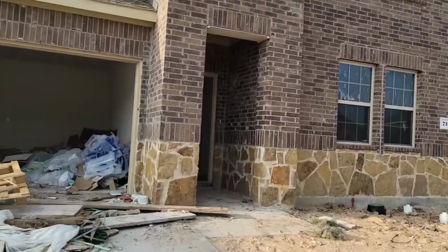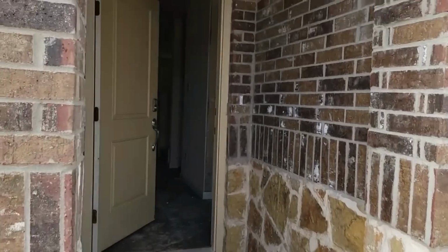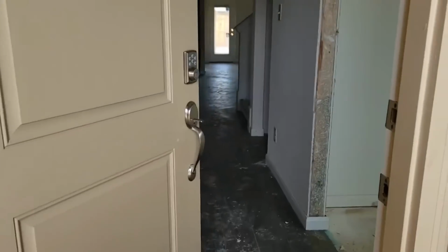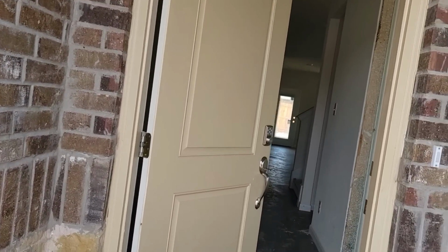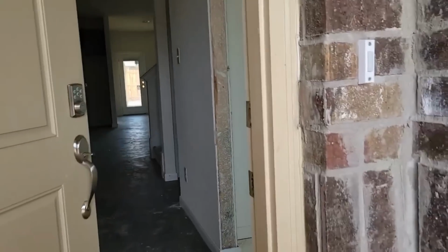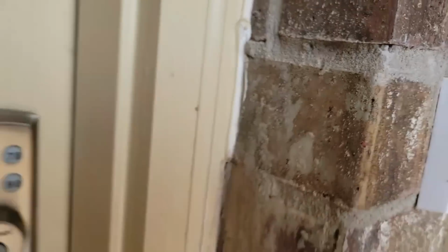Come on guys, let's go inside and see what we have. This is the garage. Full of trash, but who cares? Welcome to Shiko Hope's new house. You can tell we have some progress. We left the doorbell. Okay, but let me close the door.